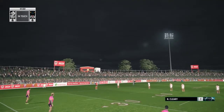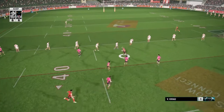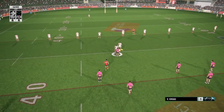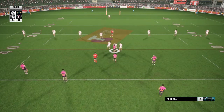And into touch it goes. And there's the tap. Kenny. Kick out. Driving forwards. That is strong. Move. Leota. His shadow can't keep up with him. He's got momentum. Hill. Still going.